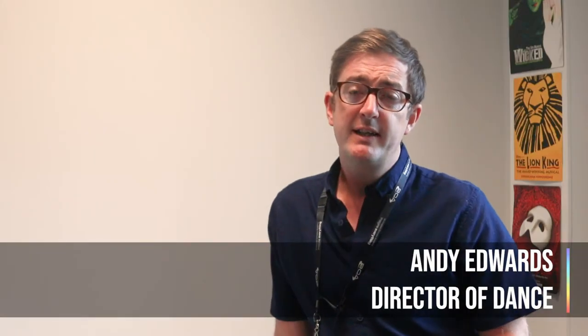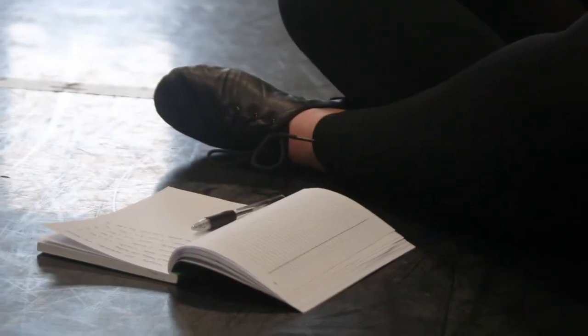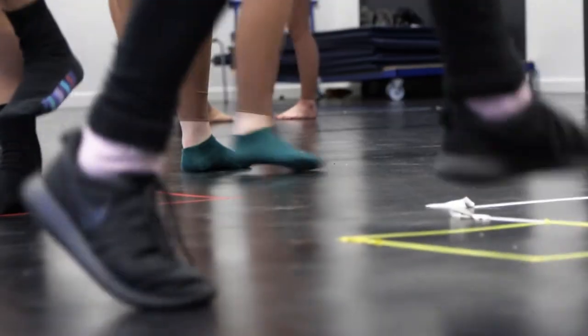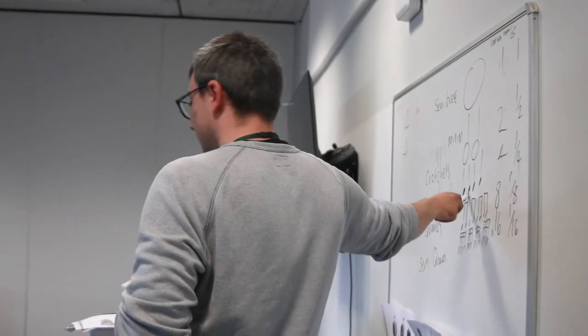On a BTEC Level 3 dance course, students will study a series of 13 units. Some of them are practical and some of them are theoretical units. They'll look at contemporary dance, ballet, tap, jazz, physical theatre, some choreography skills, backed up by practitioner research. It's very much a practical focus on the BTEC Level 3 dance programme here at BOA.